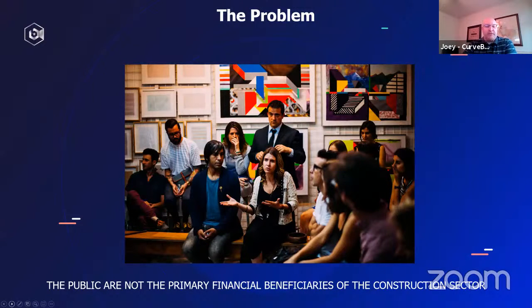The problem is the public is not the primary financial beneficiary of the construction sector. And as we've discussed here today, we have an additional challenge that the construction sector is not focused on carbon zero energy positive solutions. While those are slated to come, most of the industry will wait until the rules are in place to make that transition. Next slide.